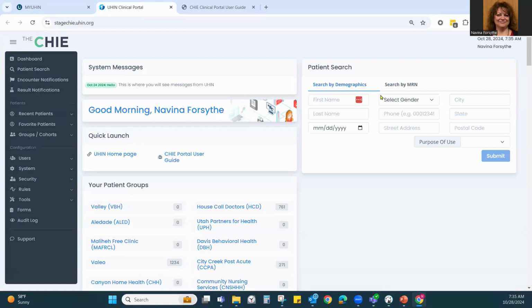There's also a patient search card that allows you to perform a patient search by demographics or medical record number. We will go into this in more detail soon. There's also a patient groups card that shows your patient panel groups if your organization has provided them. You can customize your dashboard by rearranging or removing cards. This is done in Profiles and Settings.